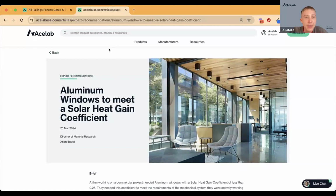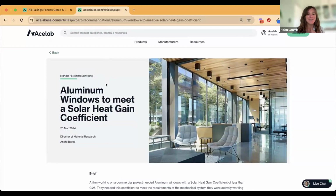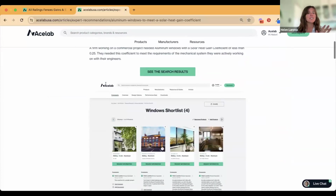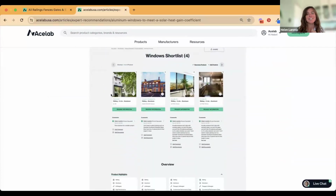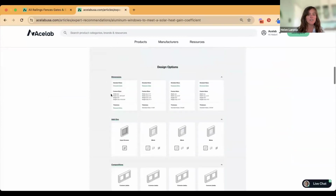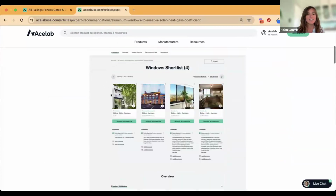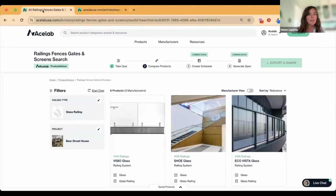Looking good now. Okay. Well, I'm sorry you missed that quiz, but you're here for the most important part, which is how to find these folks and ask them questions. Just scrolling really quickly since y'all couldn't see, this is what we put together for that group looking for a solar heat gain coefficient. So a nice little comparison of some different products that they could explore there.